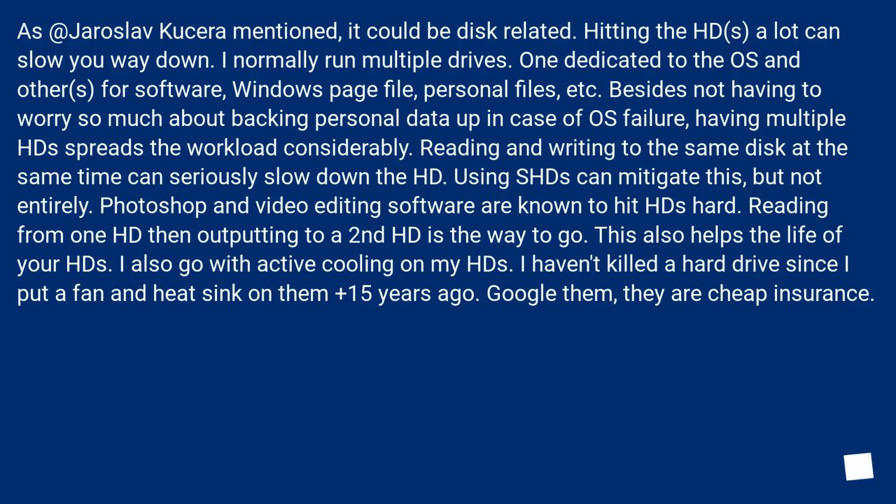As Yaroslav Kusera mentioned, it could be disk related. Hitting the HDs a lot can slow you way down. I normally run multiple drives. One dedicated to the OS and others for software, Windows page file, personal files, etc. Besides not having to worry so much about backing personal data up in case of OS failure, having multiple HDs spreads the workload considerably. Reading and writing to the same disk at the same time can seriously slow down the HD. Using SSDs can mitigate this, but not entirely. Photoshop and video editing software are known to hit HDs hard. Reading from one HD then outputting to a second HD is the way to go. This also helps the life of your HDs. I also go with active cooling on my HDs. I haven't killed a hard drive since I put a fan and heatsink on them plus 15 years ago. Google them, they are cheap insurance.